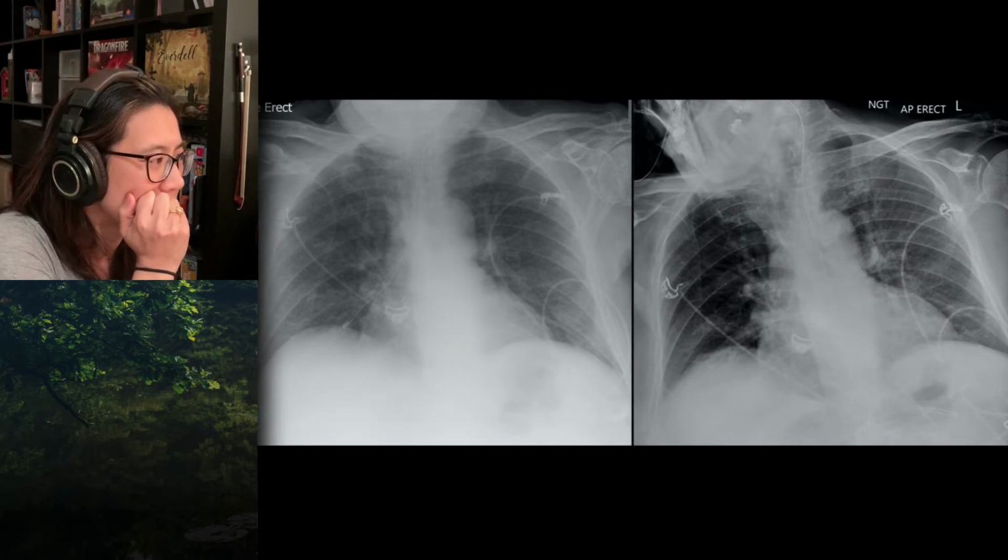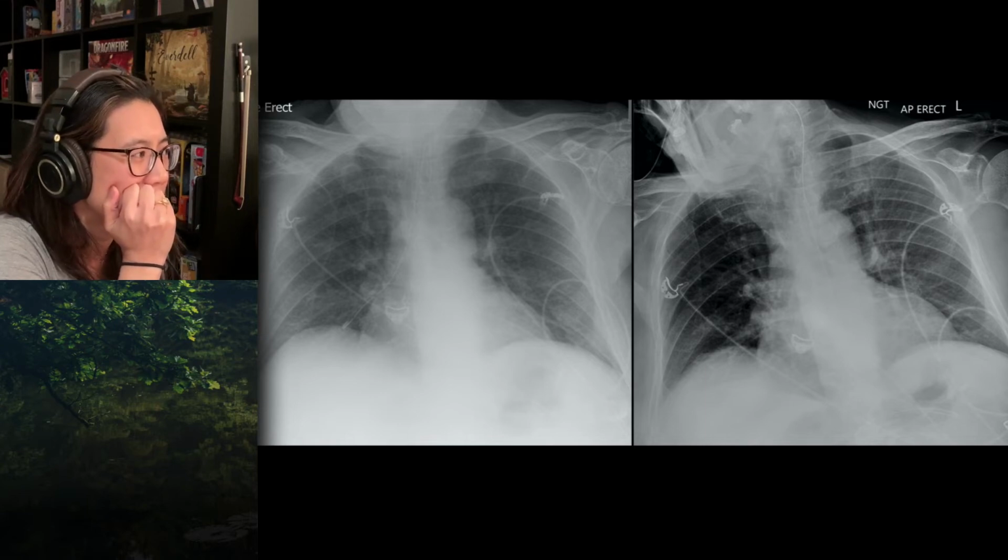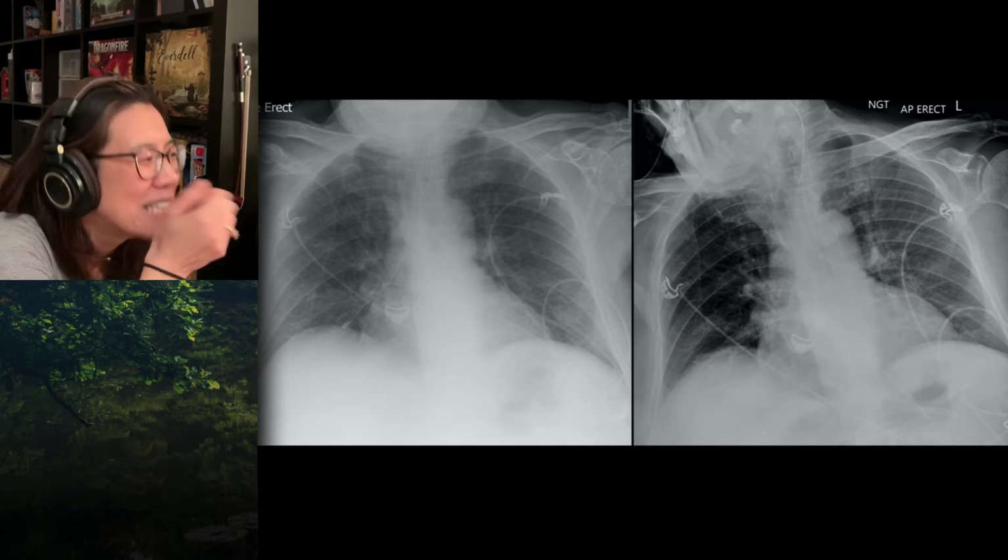So that was an X-ray an hour earlier when they first put his nasogastric tube in. Yeah. And he had no lung abnormality, but they did put the nasogastric tube in his right lower lobe bronchus.